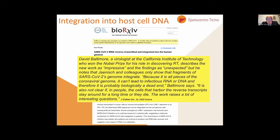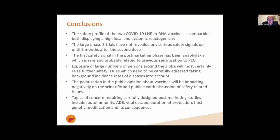Though there is not much of a review of this paper yet, there is, however, David Baltimore, who took position in a Science article saying that the finding was impressive and unexpected, but he notes that they only show that fragments of SARS-CoV-2 genomes integrate, because it is all pieces of the coronavirus genome. It can't lead to infectious RNA or DNA, and therefore it's probably biologically a dead end, according to Baltimore. It is also not clear if in people the cells that harbor the reverse transcripts stay around for a long time or they die. The work raises a lot of interesting questions. So this is also an issue that is at this point not clear.